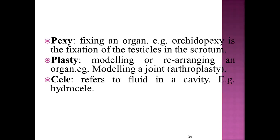Sometimes when children are born, especially male children, maybe they'll have one testis that has descended into the scrotum, and the other testis will not have descended. Because the testis hasn't descended, it is still stuck in the inguinal region of the abdomen. So they need to pull that testis down into the scrotum, and that procedure is called orchidopexy.